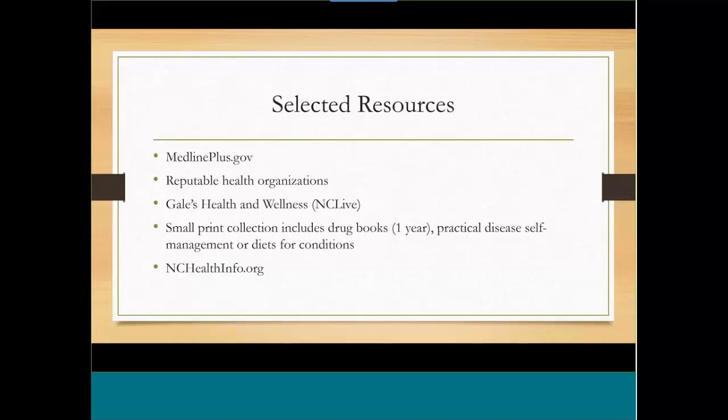Also, I would discourage you from purchasing things that are meant to be exaggerated, like all those diseases they don't want you to know about, that type of thing, because again, that stuff becomes very dated. So instead, I would suggest some practical disease self-management books or diets for particular conditions. But I was able to provide reference in a hospital library with zero budget, just using recommended websites online, including MedlinePlus.gov and nchealthinfo.org.